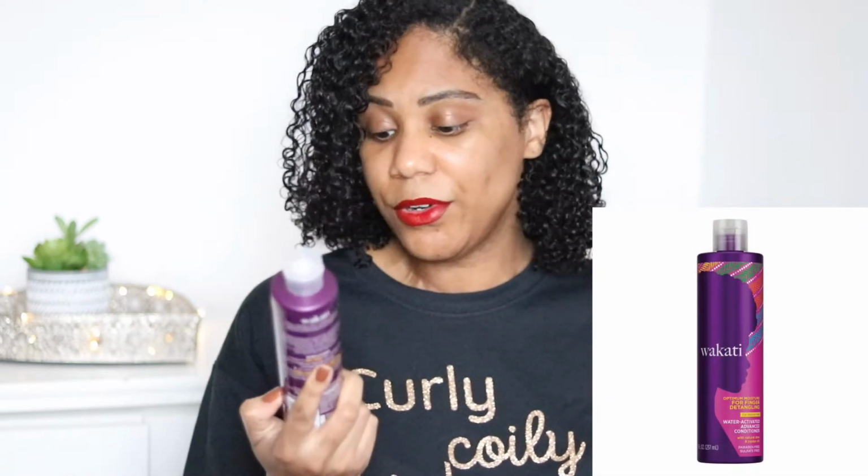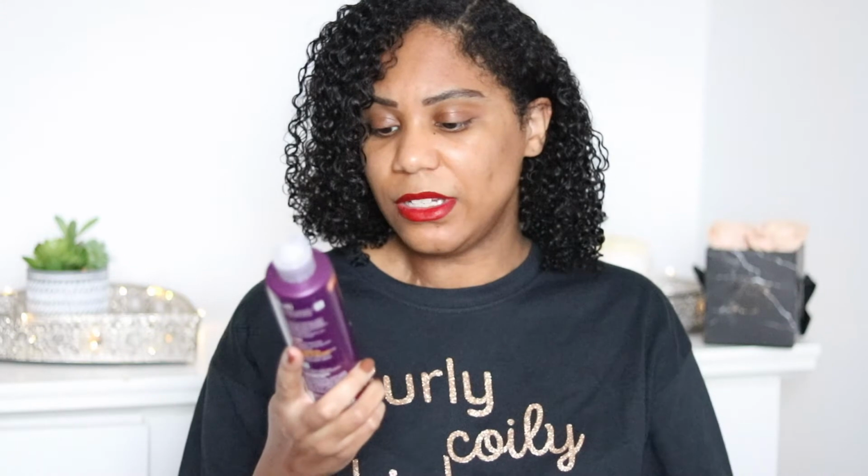WAKATI. I've never heard of this brand. Water Activated Advanced Conditioner. So I don't know much about this. I will check them out. But it says the WAKATI brand design and business plan was co-developed with the Florida A&M University business student. Okay, that's cool. In the little booklet, it says, these are the battles.